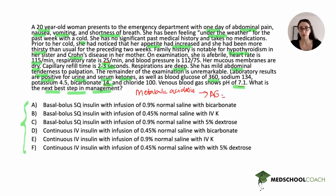So here, to calculate it, we're going to do sodium 134 minus bicarbonate minus chloride. Okay, so that's going to be an anion gap of 134 minus 114, so that's 20. So this is elevated, and this is going to be an anion gap metabolic acidosis. And remembering our MUDPILES mnemonic for the causes of anion gap metabolic acidosis, we're essentially given the answer here in the question stem. We're told that there are urine and serum ketones, and so ketones are going to be a cause of anion gap metabolic acidosis.